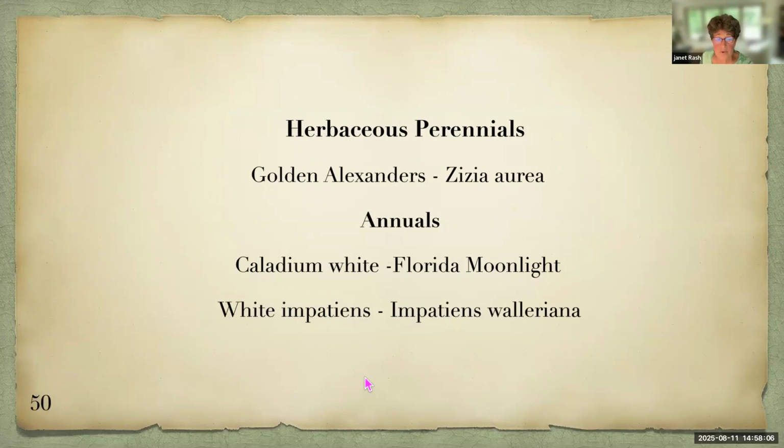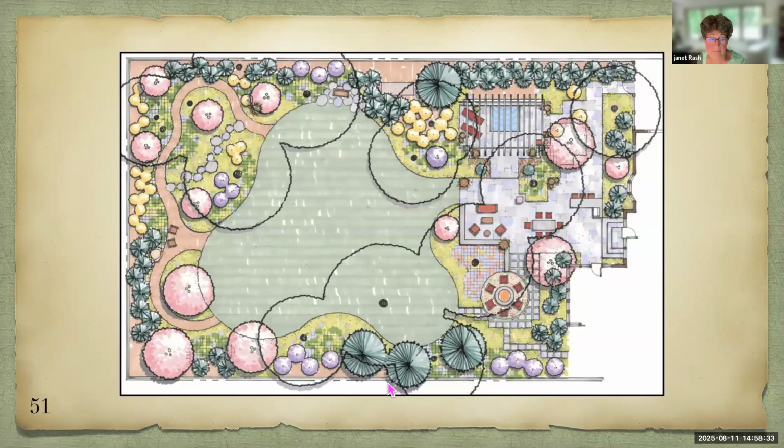These are my herbaceous perennials, golden alexanders and zizia. They wanted butterflies. And around the front door in the shade, underneath the cover of the porch, I designed to put some pots there and to have these beautiful Florida Moonlight caladium that with the least bit of breeze move and add some visual interest and draw attention to the front door, because that should be the focal point of the landscape.